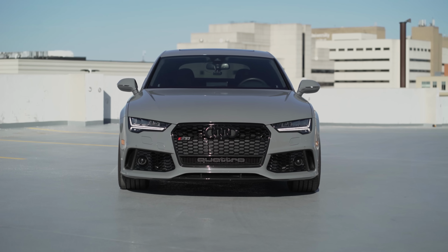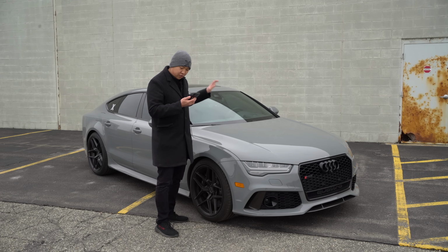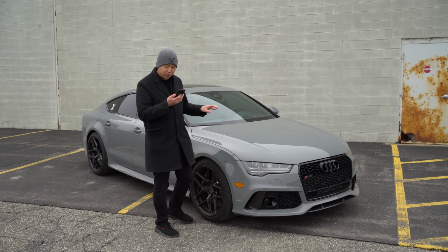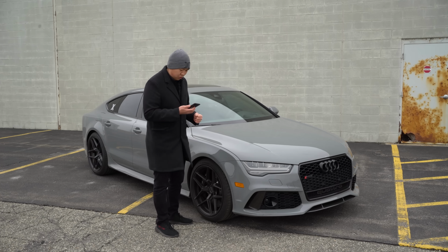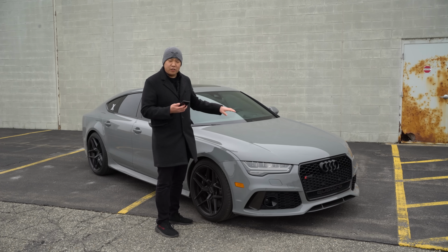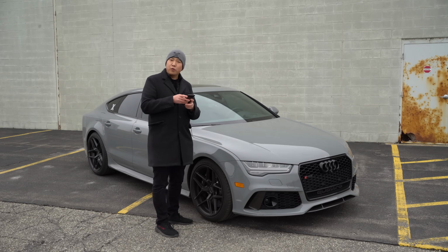6% is sales tax in Michigan. Even though I bought it out of state, I pay Michigan sales tax. On the car, a $75,000 car, I paid $4,500 in sales tax for the year. Registration in Michigan is also extremely high. The RS7, with the MSRP of over $100,000, every year to get my tags for my license plate was $515.